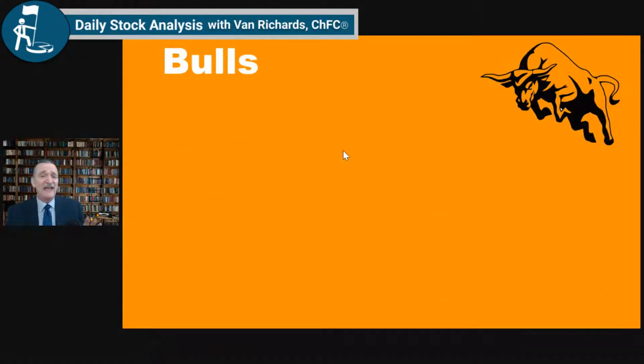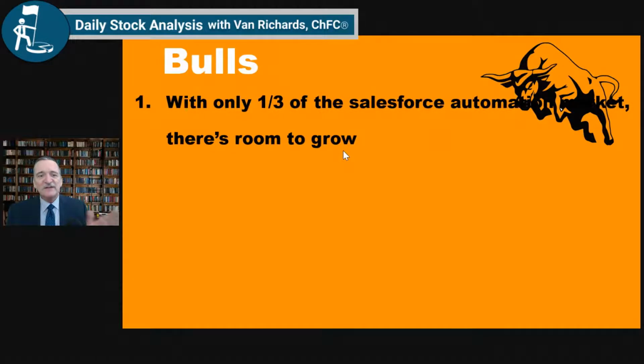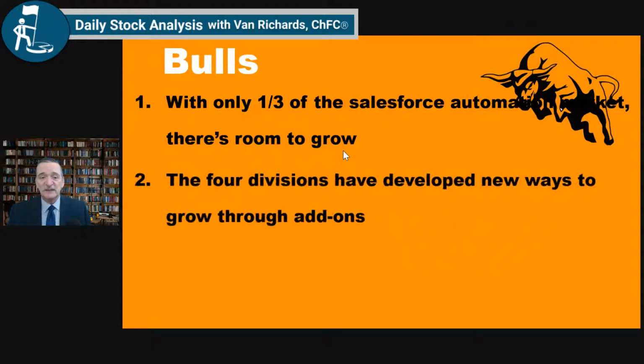Now, let's talk about what some of the analysts are saying. My gosh, there were 20 analysts following this stock who have issued opinions. I had to boil this down to 3 bullet points after reading through 20 different analysts and what they were saying about this stock, the bulls and the bears. The very first thing goes back to what I talked about in the very beginning today, that Salesforce occupies 33% of the market for sales force automation itself. What a lot of analysts are saying is, hey, that's only a third. There are two thirds more to go. So there's room to grow from that standpoint.